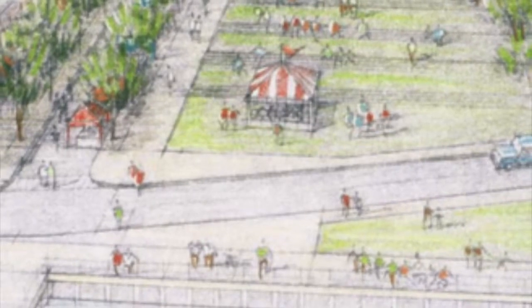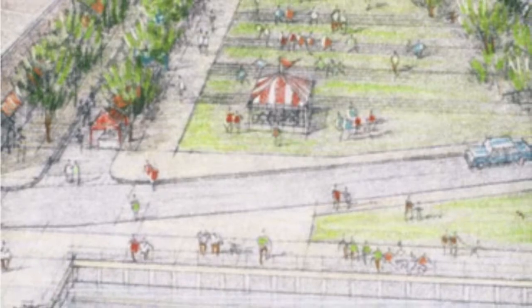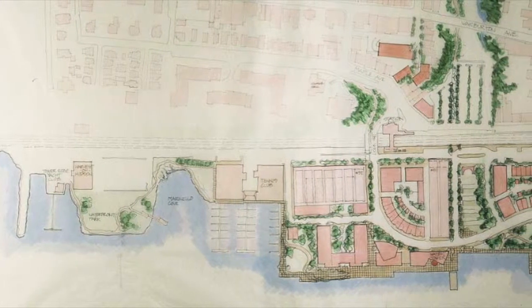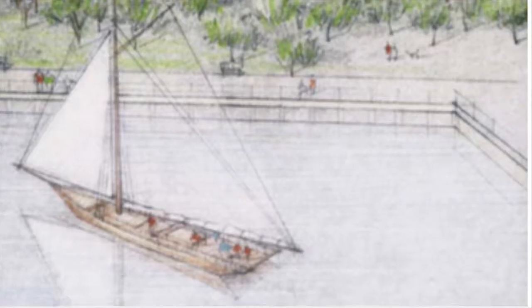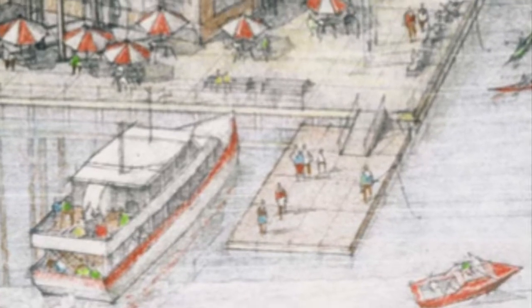The Hastings-on-Hudson waterfront. So beautiful, so inviting, so frustrating. You see, I would love nothing more than to tell you this is what the waterfront looks like today. But these are just mere sketches, dreams. Some would say pipe dreams. Others would call it hope for the future.